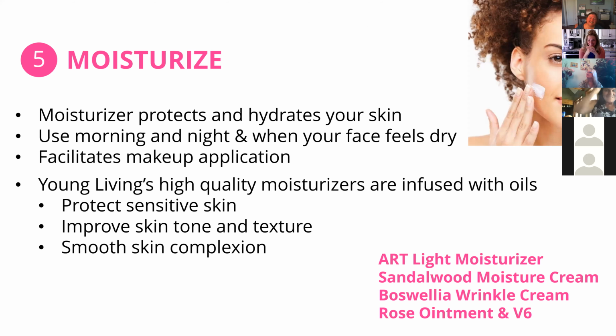Okay, exactly. So when we moisturize, basically we know it protects and hydrates the skin. Again, we typically use it morning and night, and I do the same. Actually, during the summer, I use the Art Light Moisturizer, and during the winter, I use the Intensive one, which is what Monia just said. This also does facilitate putting on makeup, which we're getting to in a second. Young Living's high quality moisturizers are infused with essential oils. And of course, we know it helps improve skin tone and texture. It gives that smooth skin complexion, and it also helps sensitive skin like mine.